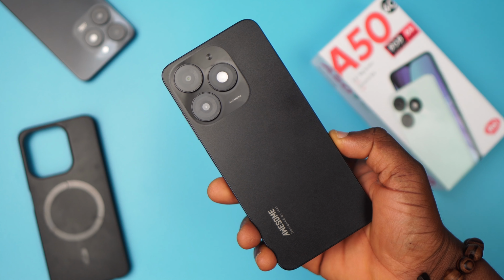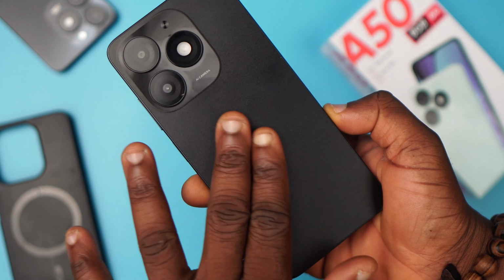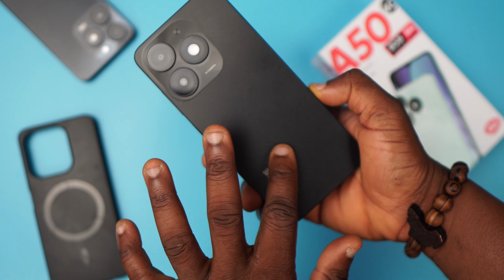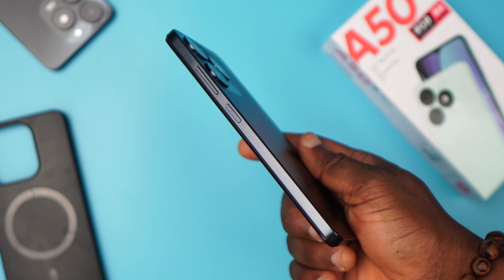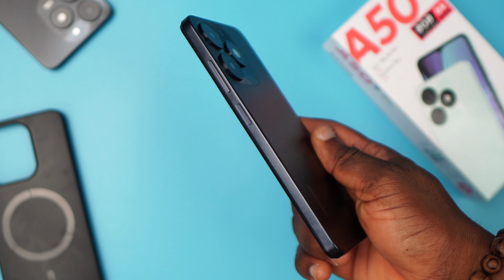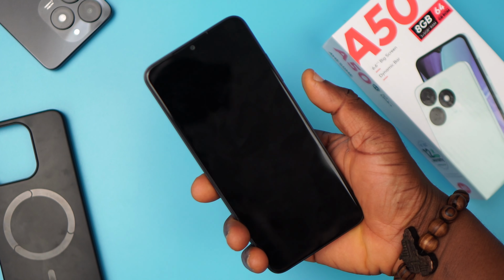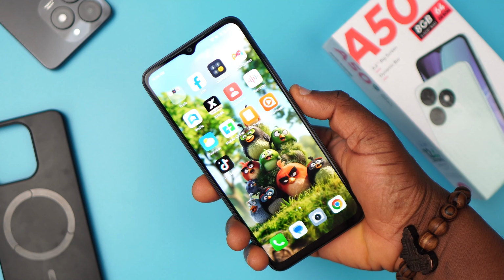The iPhone-like design of the ITEL A50 is no longer news, but then there are two things I love about the design. Firstly, the fact that it has a matte finishing, so it doesn't attract anything like dust or fingerprints. And secondly, the flat sides and the slightly curved edges make it super comfortable to hold. For security, the phone comes with a side-mounted fingerprint sensor that is pretty fast and responsive.